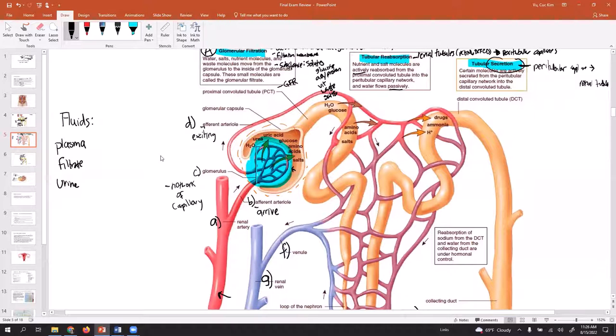Okay. Anytime that fluid is in the blood vessel, it's called plasma. Anytime that fluid is in the nephron, it's called filtrate. Anytime that fluid moves to the collecting duct and onward, that's called urine. Okay. So here's a previous test question. What was the fluid in the glomerulus? What has it become when it goes into the glomerular capsule? Plasma. So it was plasma and it becomes filtrate. Very good.